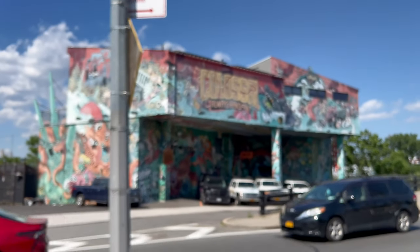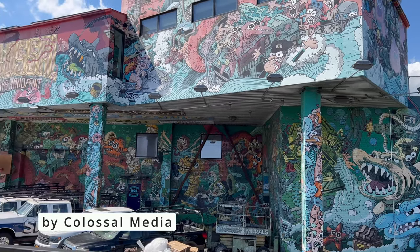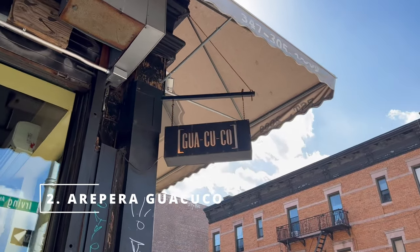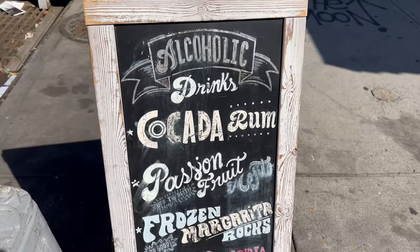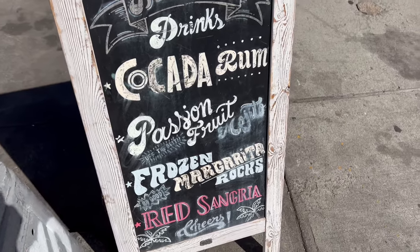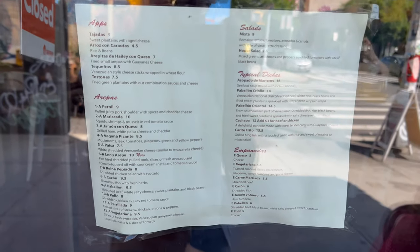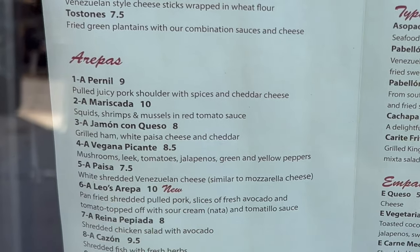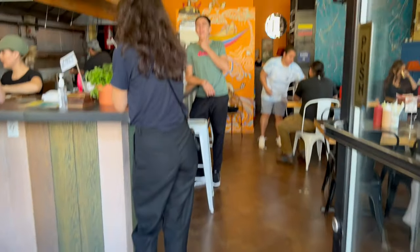We're not sure what this is, but it looks really cool. I'm assuming it's hand-painted because it says, always hand paint. We are at Guacuco. Here we go. We're gonna get the cocada without the rum. Outdoor dining. Here's the menu. We are getting the jamon con queso. It's $9 now, actually.